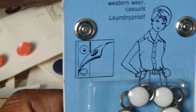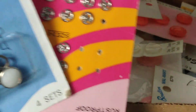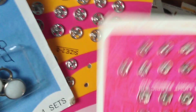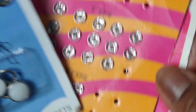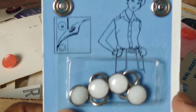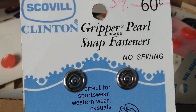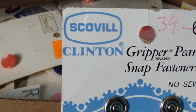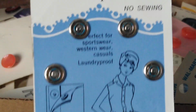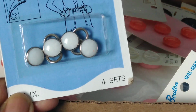As I told you, when you buy buttons, there may be all sorts of miscellaneous things in here that you did not expect, and that is no exception with this $4 lot. Lots of little miscellaneous things. I thought the third most interesting thing was these gripper pearl snap fasteners by Scoville. And Scoville is a company that actually made a lot of uniform buttons. So I thought that was very interesting.